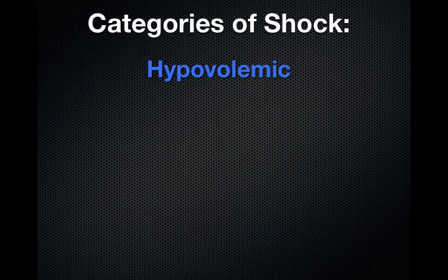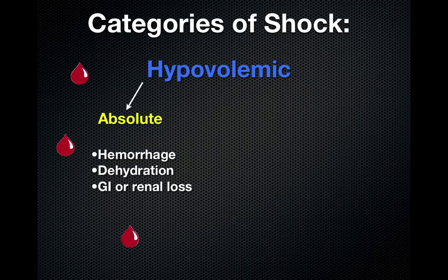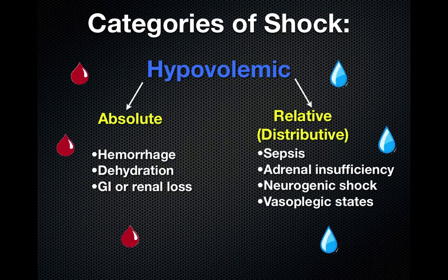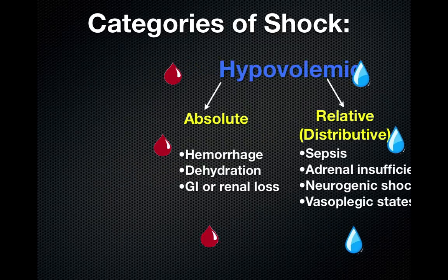A brief review of the categories of shock. We all should be familiar with hypovolemic shock, which is absolute hypovolemia of hemorrhage, dehydration, or GI losses. But there's also relative hypovolemia, sometimes described as distributive shock, where the volume hasn't changed, but the tank got larger. And this could be in sepsis, adrenal insufficiency, neurogenic shock, and vasoplegic states.